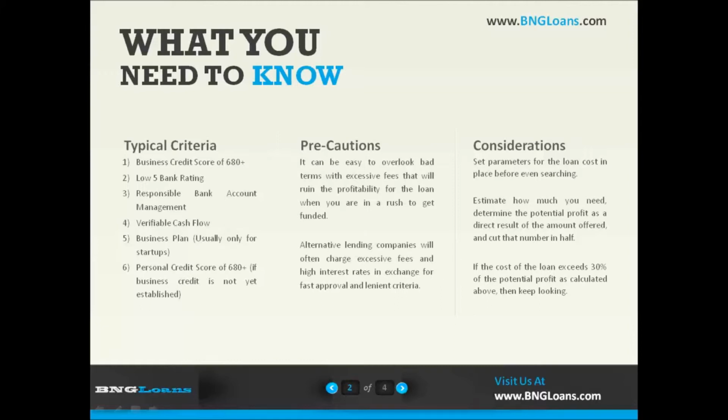So be careful of the alternative lending companies aggressively marketing fast small business loans but carrying high interest rates, fees and penalties. In these cases, be sure that you request full disclosure of the fees, interest rates and penalties associated with the loan, to be able to compare your potential profit margin as a direct result of the loan to how much you'll actually be paying. So transparency is absolutely key here.